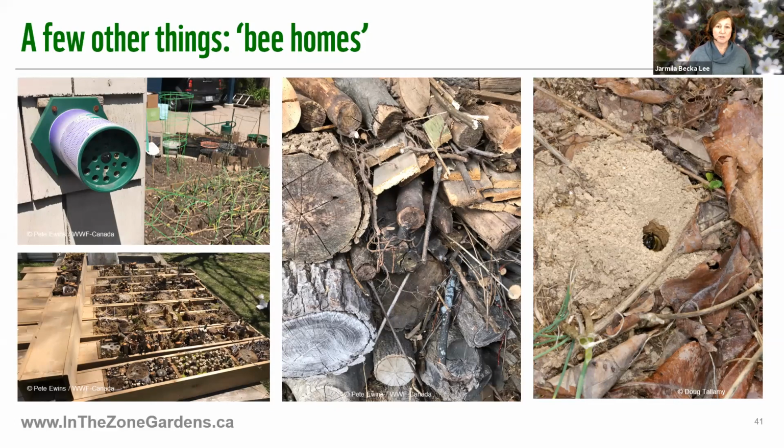So more research is needed on this, and while the jury is out on that, our recommendation is just to provide natural habitat. Leave some bare ground in your garden for those ground-dwelling bees, and add some log and twig piles for extra habitat. Next slide, please.